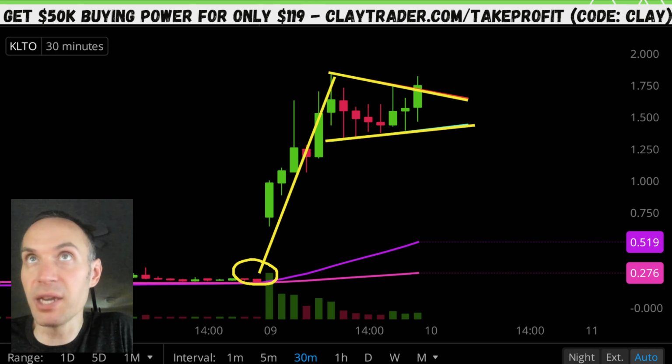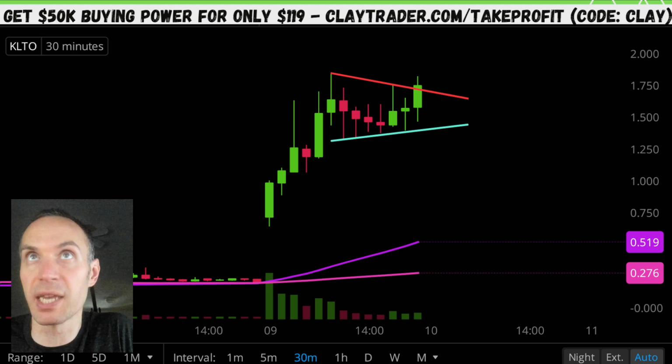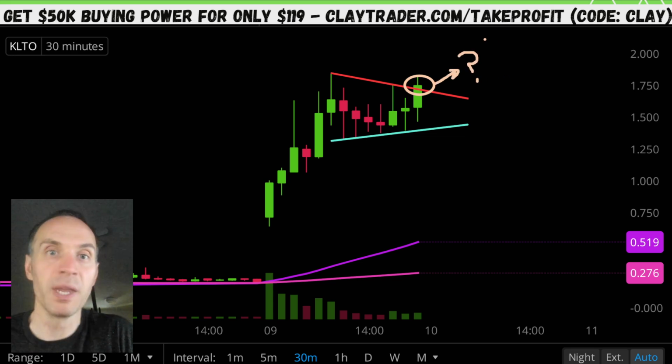But what makes this interesting, so just keep in mind that's the overall context, but due to the last 30 minutes, because again, each of these represents 30 minutes, you can see right here, the price is actually broken up through the pattern, which now leads to a very interesting question. Is this the start of something even bigger? Now think about that question.